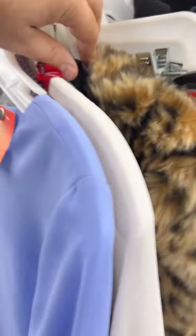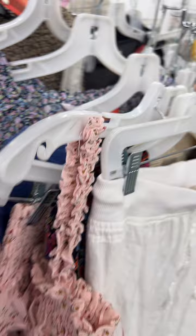Do you sell suits? I do sell suits. Yes, I typically go through the suit section, although I don't think I'm going to go through it today because I don't really feel like going through the suits today. This section is pretty filled. Must have just got done restocking this.